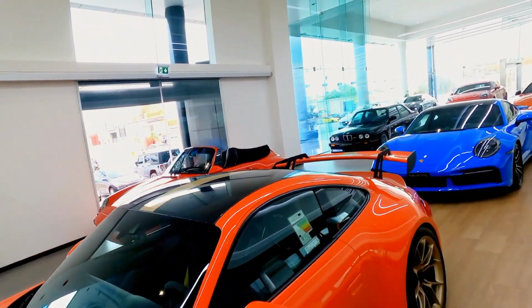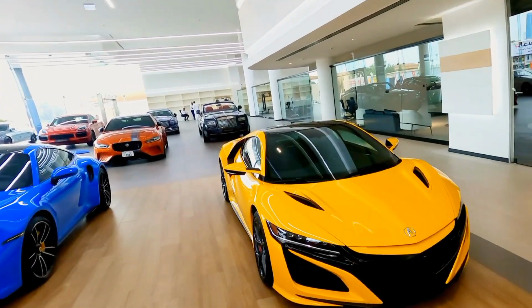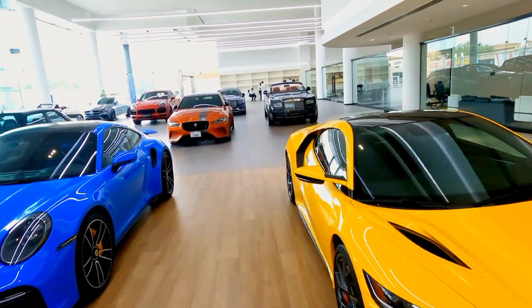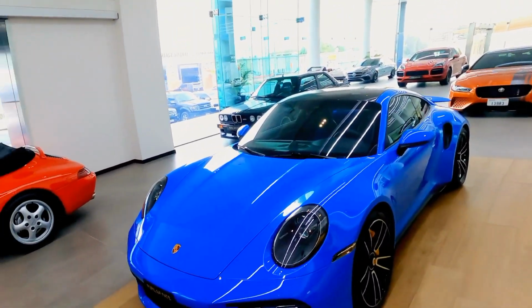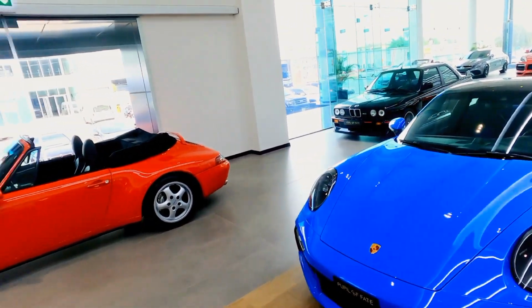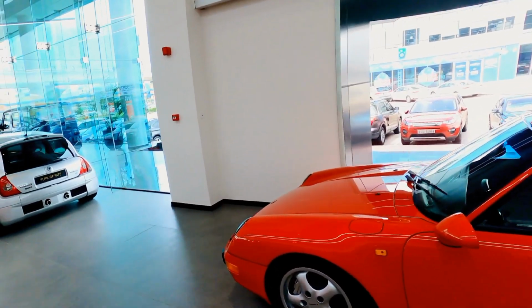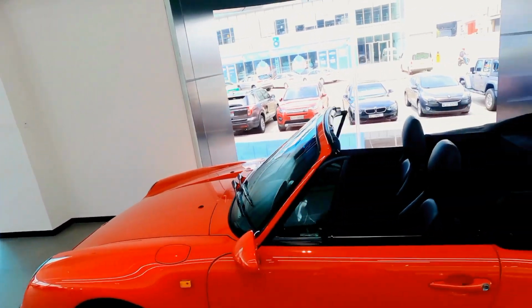Then Acura NSX, and of course another 911 Turbo S, this time in blue. Actually like this one a lot. 911 Targa, I believe this is the 964. Please correct me in the comments if I'm wrong.